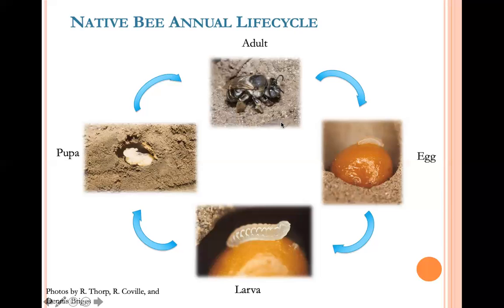Let's see. Ooh, Quinn says she stepped on a bee when she was younger. Yep, that happened to me too. And then what is that yellow thing under the larva? That is the nectar and pollen.